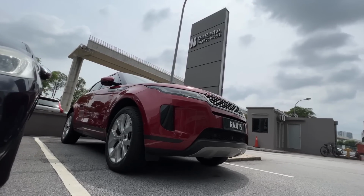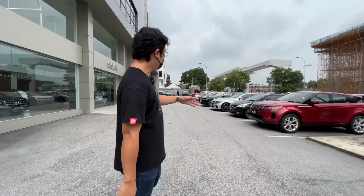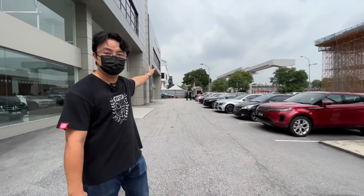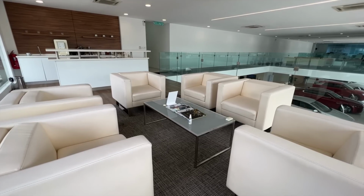So again, I want to let all of you know, Sisma Auto Hub is now providing 4S standards of after-sales service to any premium brands, any European car brands, Land Rover, Peugeot, Mercedes, Volvos, BMWs, Audis, you name it. You can come here and get your car serviced and enjoy the facilities here because they provide you 4S standards, a lounge with delicious nasi lemak, coffee and all that. Think of it, it's a workshop, all right? And they charge very, very reasonable prices. And they also give me a choice of I want original parts or OEM compatible parts, right?